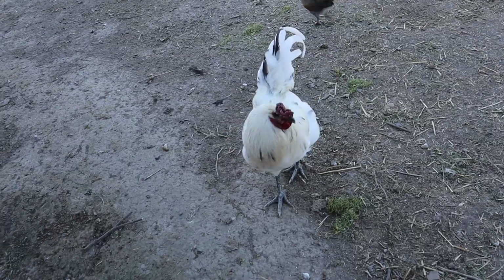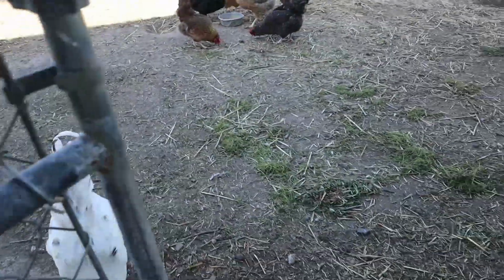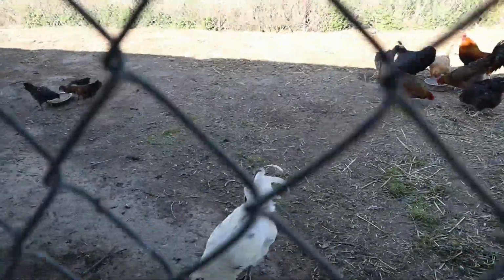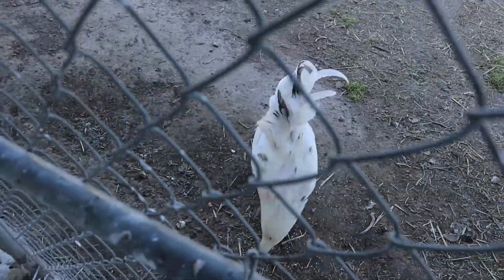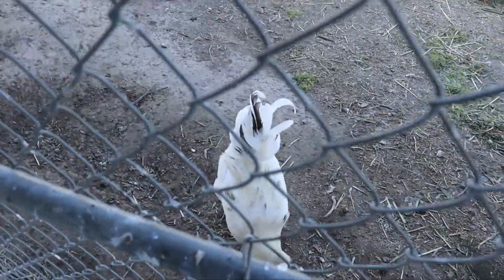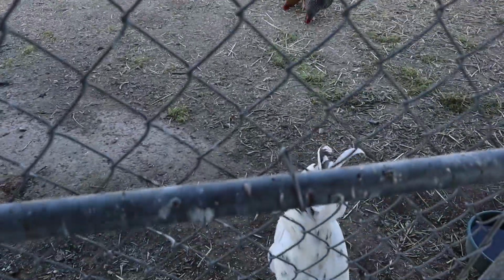He's such a pretty one. But I need to get rid of some, and I don't want to get rid of Ricky. He deserves to stay here. So Magnum and this one here will likely go away at some point. I don't have enough hens to suit that many roosters.